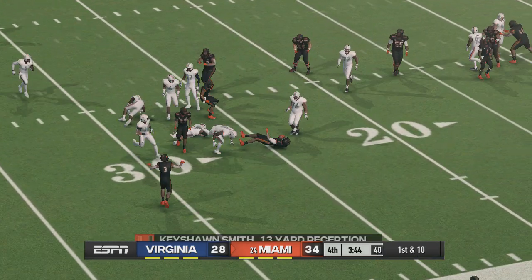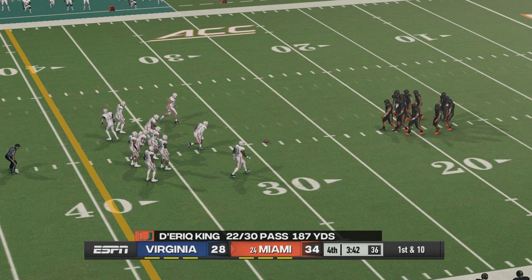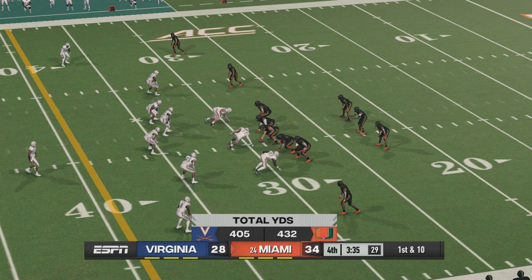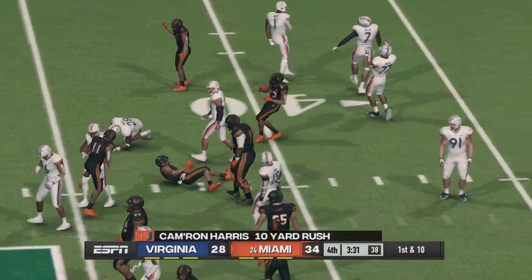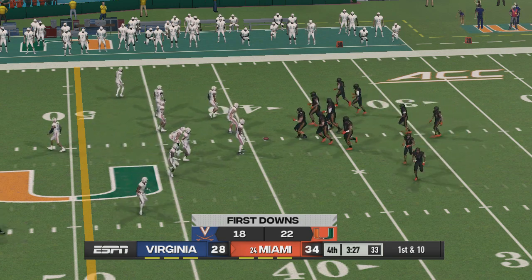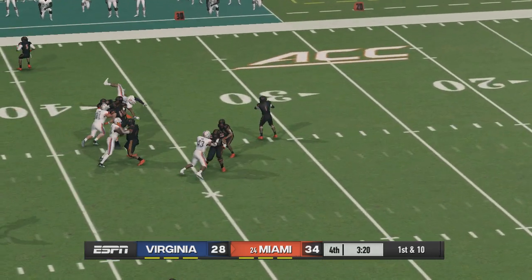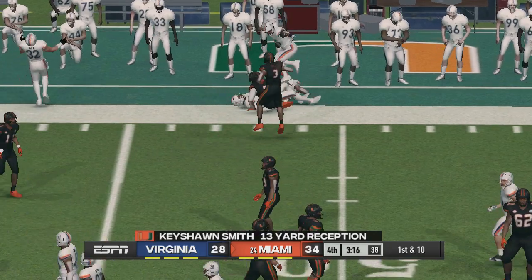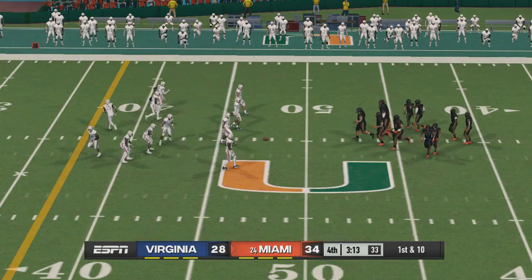Complete. It's the freshman. That's a great tackle at the 29. First and 10. Ball on the 29. Gains his way to the 39-yard line. Throws it in a hurry. He's pushed out of bounds around the 48-yard line. We've got a first and 10. Ball on the 48.